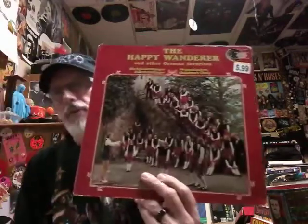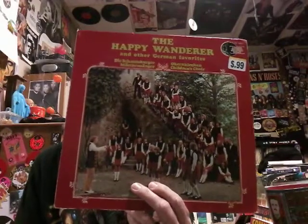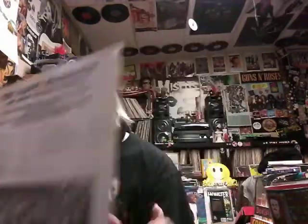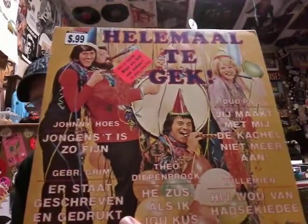And this one is The Happy Wanderer and German Favorites. The Schaumburger Marching Singers with Orchestra and Children's Choir. And this is German. I'm not going to pronounce it, but the cover is so awesome. It has a hype sticker on it there.